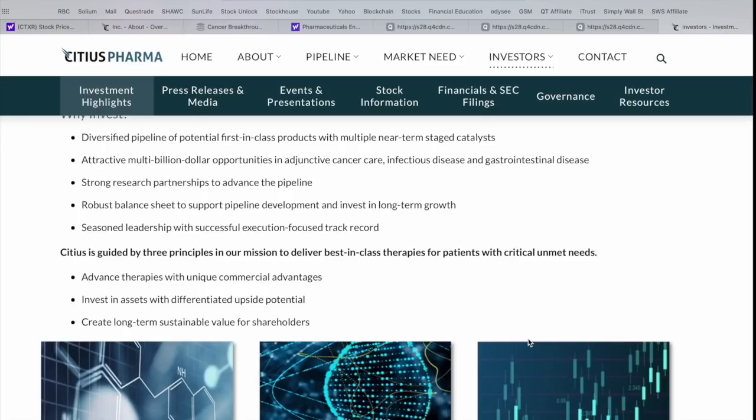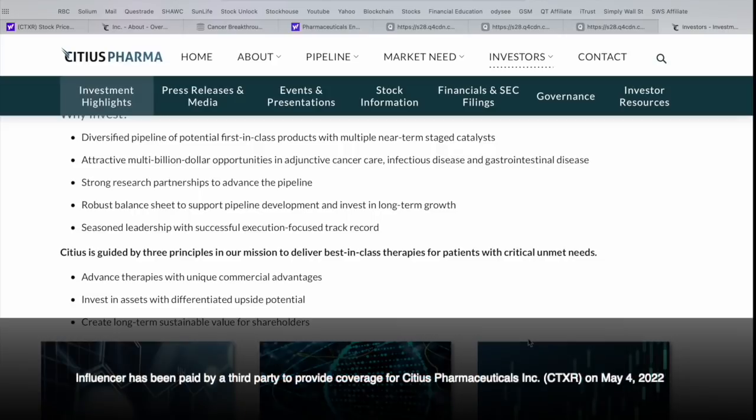Very unique and intriguing business model and seasoned leadership team at Citius Pharmaceutical. I'd be super curious to hear your thoughts in the comment section below. If you're currently holding shares of this company, what you thought about the recent news in relation to Halo-Lido and the business model overall compared to some of the other players in this space.